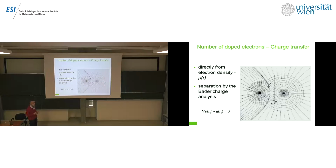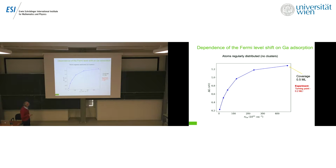Okay, but if you want to make it in a more sophisticated way, then you can look for the charge density distribution. So you should calculate that electron density. There is some method. In fact, it was done by my PhD students, so don't ask me for more details about that. But this is a standard method for how you can say how the charge was transferred from one atom to another, from gallium to graphene. And then here there is a result that, depending on the concentration of gallium atoms, you have a shift of Fermi energy.